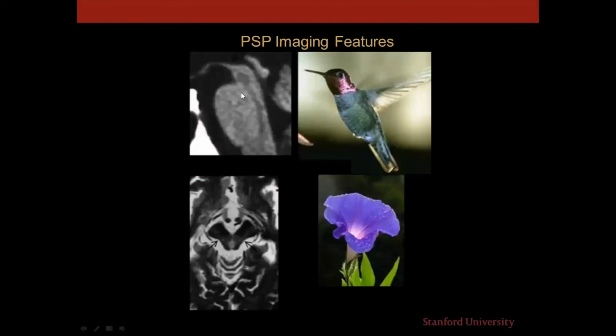This top one is called the hummingbird sign. This is the midbrain, and this is the pons. And usually the midbrain is a little bit thicker than this. And as you can see, when it's nice and thinned out like this, it resembles a hummingbird. And this picture is what we oftentimes see in PSP. But again, most patients with PSP don't have this. So it's helpful when it's there, but if it's not there, it doesn't really tell us anything.